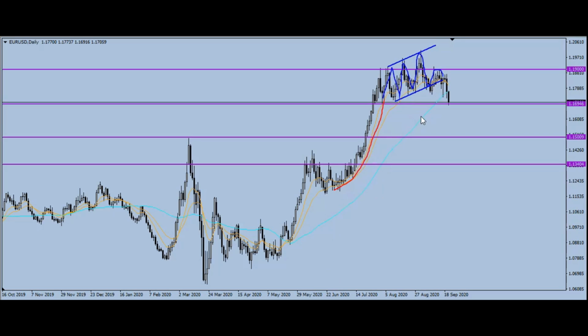I think today is Tuesday. Yesterday's candle was a full bodied candle that closed below the level, and since then the price has remained below. This is the full body candle that closed below this range up here. So the bearish move has just been confirmed with that close, and what we should expect is further weakness from EURUSD.